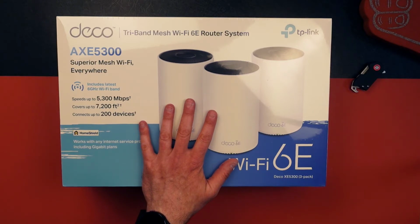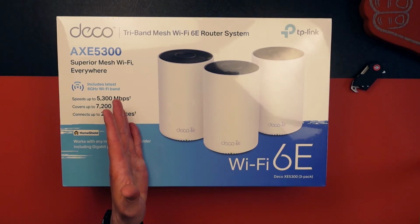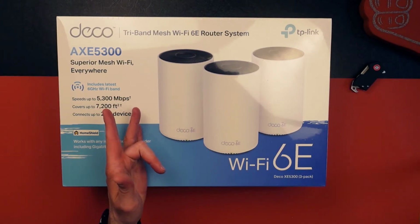So it has HomeShield. It says protect your network and everything on it. TP-Link's premium security services keeps your home network safe with cutting-edge features for network and Internet of Things protection. Now, that is a subscription service, I believe, and I'm assuming this will come with a certain length of time for a free trial of that. It has robust parental controls.